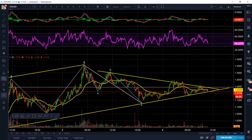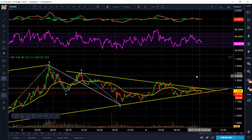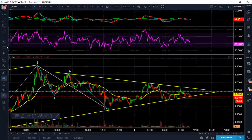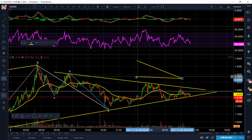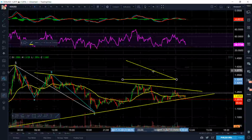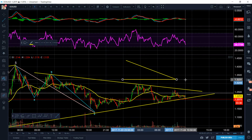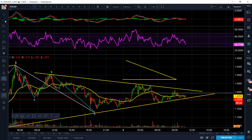There's a symmetric triangle going on right here, and this is basically a tug of war. It's a good balance between the bulls and the bears right now. So if we had, for example, this kind of triangle, this would be a descending triangle, and that would be bearish, because you're getting constantly lower lows and the bears are pushing it down to the support line every single time.